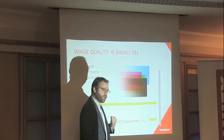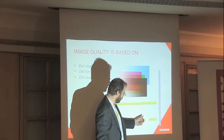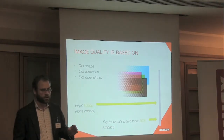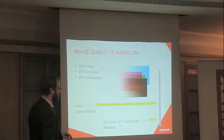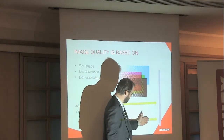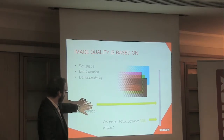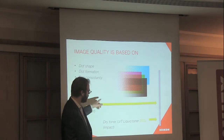The distance that a dot has to travel within an electrophotographic system, using dry toner or liquid toner, from the imaging drum towards the substrate is just 200 microns. So providing a consistent positioning of your dots is tremendously easy, or 10 times easier, actually only 8 times easier if you look at the distance, but it's much easier than with other technologies. Because if you look, for example, at inkjet, the head is positioned 1.5 millimeters from the substrate.